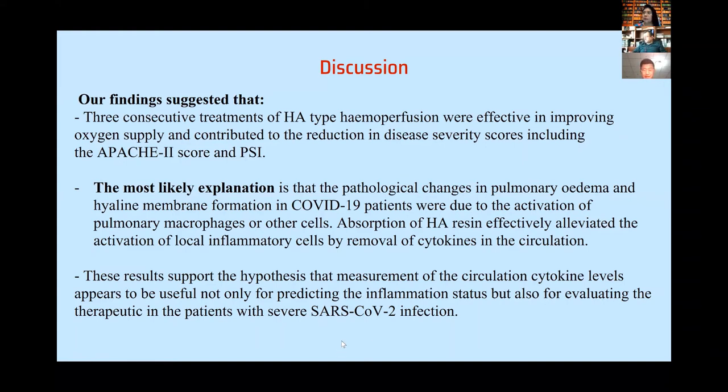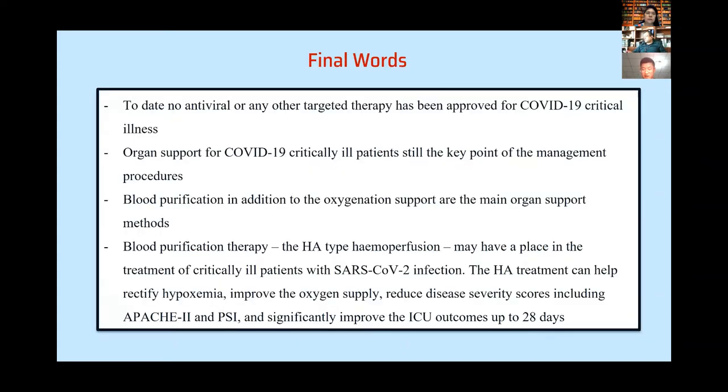And in the end, we can say that to date, there's still no antiviral or any other targeted therapy proven for COVID-19. And that means support therapies, especially organ support for critically ill patients, are still the key point of management of COVID-19. Blood purification in addition to the oxygenation support are the main organ support methods we have. And HA type hemoperfusion may have a place in the treatment of critically ill patients with COVID-19. It can help rectify hypoxemia, reduce disease severity scores, and significantly improve the ICU outcomes.